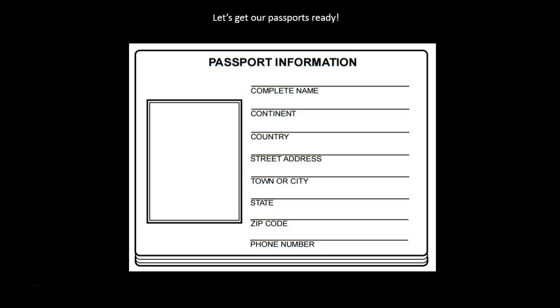We're going to get our passports ready. Remember to click on the resources page. It has a suitcase for all of our travels and your passport you can fill out for each virtual field trip you go on.